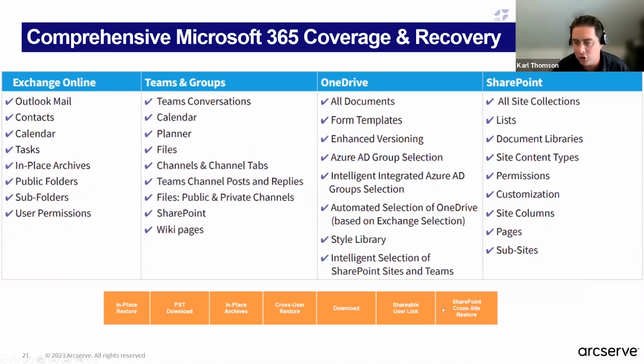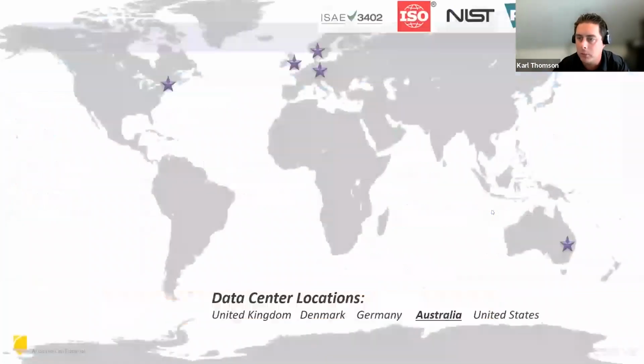One of the highlights is the shareable link. Someone says, my OneDrive, I'm missing some files. We can instantly share them a public link. They can navigate it. They can quickly grab a file. They can confirm that's what they want. And then we'll go and drive a high-speed restore back into the tenant. So capability around coverage and recovery is really important.